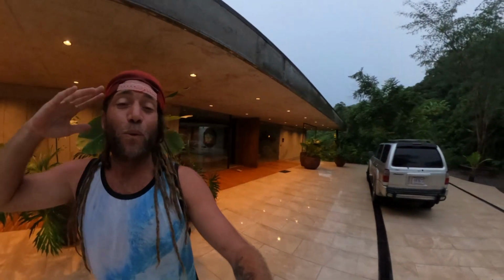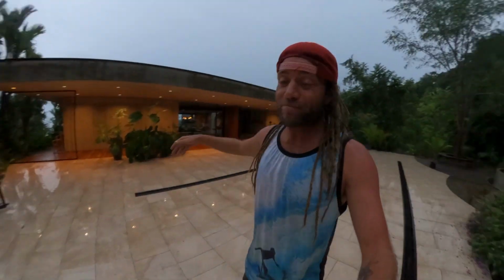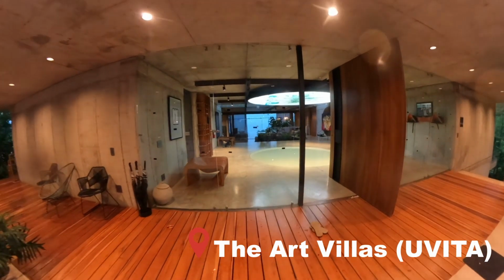I am in one of the dopest Airbnbs I have ever seen in my life. It's probably the dopest house I've ever seen in my life. I'm not even gonna say anymore. Check this out, guys.